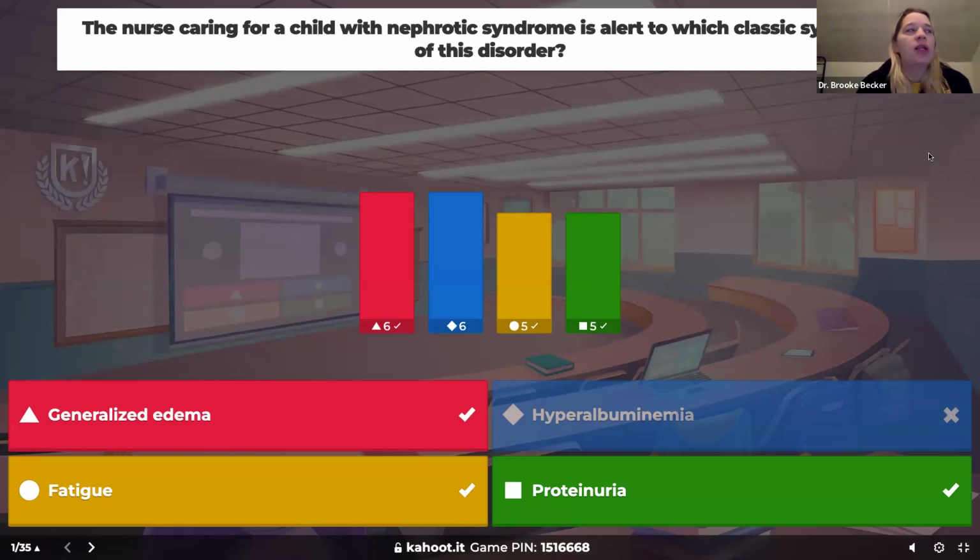Well, it's about nephrotic syndrome. So it said the nurse is caring for a child with nephrotic syndrome is alert to which classic symptoms of this disorder. And your options were generalized edema, hyperalbuminemia, fatigue, or proteinuria. And the correct answer is generalized edema, fatigue, and proteinuria. Because kids with nephrotic syndrome are holding on to that fluid, but spilling protein into their urine. So they're going to be edematous and worn out because their kidneys are not working as they should. And then they're going to be spilling protein. They're not going to have high albumin in their blood. And you said they're going to be holding on to the fluid. Yep. That's why they're going to be edematous.